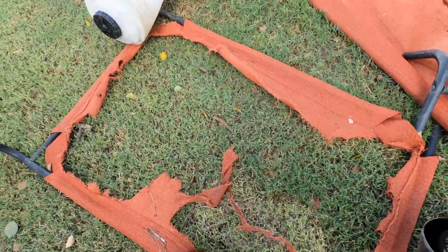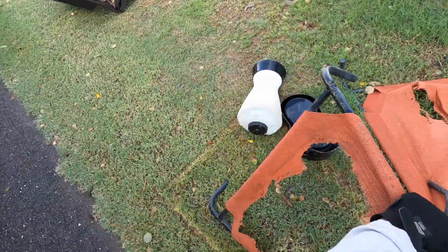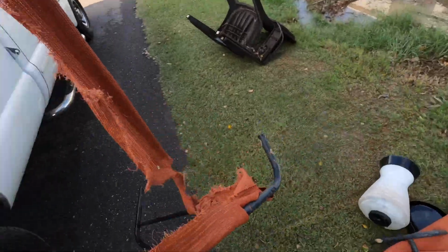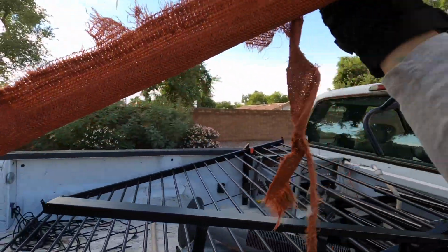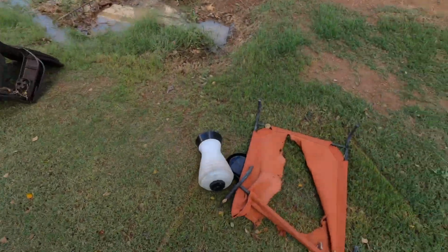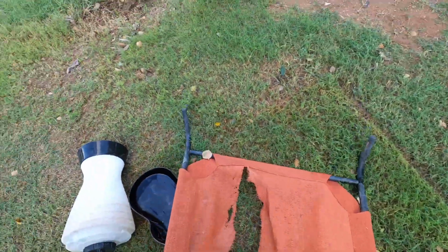Hey, look at that, doggy bowl. There we go. Right there. Oh, come on now. Yeah, we'll grab the tangle steel, why not? Ain't much else out today.